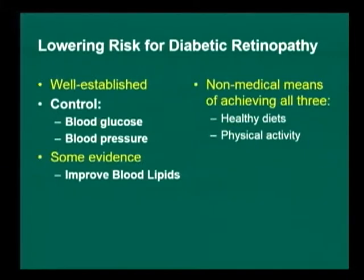But there is a huge body of scientific evidence, including trials that have well established that controlling blood glucose, controlling blood pressure, lowers the risk for getting diabetic retinopathy. And there's also some evidence that improving blood lipid profiles lowers the risk for diabetic retinopathy. And we have another large body of scientific evidence that has proven there are dietary means to lower blood glucose, blood pressure, and blood lipids, as well as physical activity approaches that can address each of these.